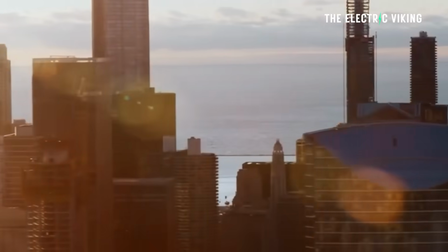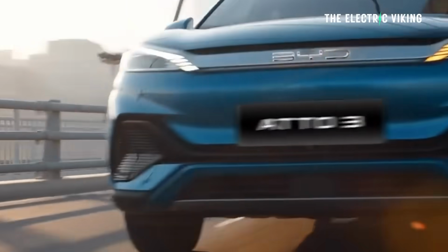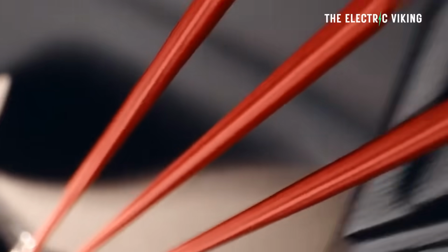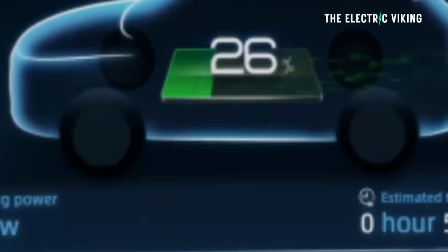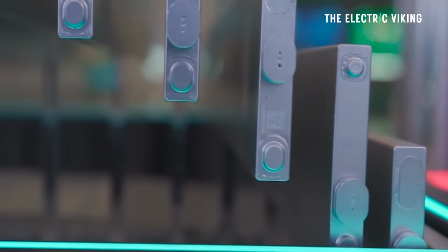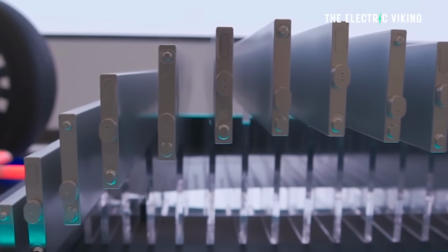Not too bad. The Atto 3, that has a fair bit more power. So if you want to step up and pay around 6,000 US dollars more, you can get an SUV, which has 150 kilowatt, which is about 200 horsepower, and 310 newton meters of torque. It has a 50 kilowatt hour LFP blade battery, which has 345 kilometers of range.